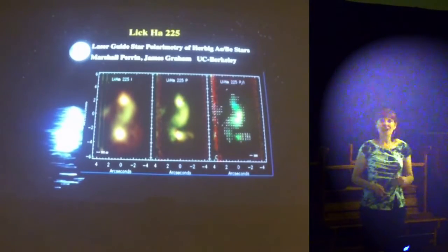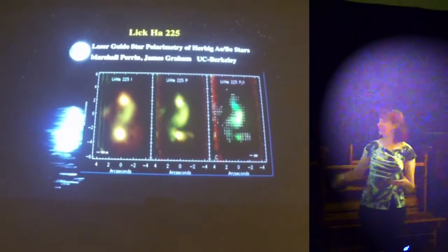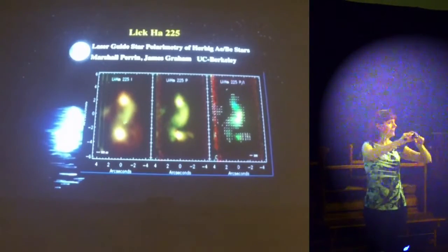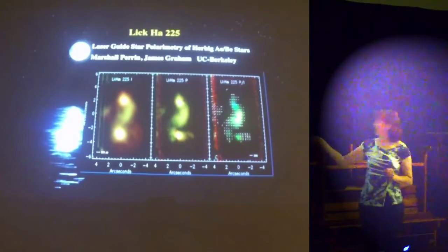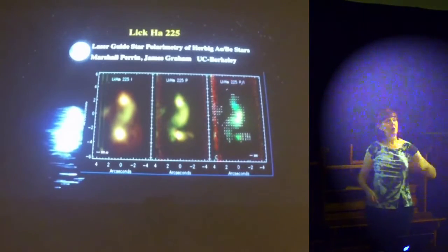Herbig AEBE stars are young stellar systems, still forming. They still have a lot of dust around them. Often they have protoplanetary disks around them. So we were studying a few of these Herbig AEBE stars to see, is the dust here associated with both these stars, or only one of these stars? You could do this using polarimetry.